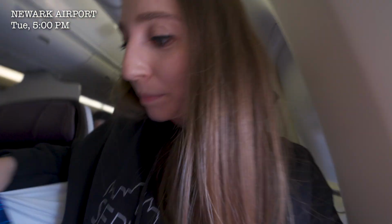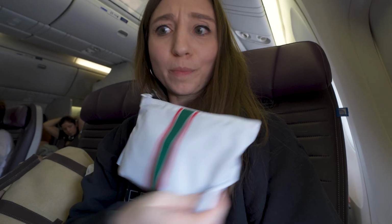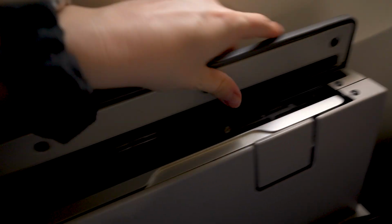You guys now get to see what it's like in both Economy Plus and Premium Plus, because Premium Plus gets a nicer blanket, gets a toiletry bag, headphones, we get a footrest, a remote control, you have like your own little outlets right here, your tray, it's pretty cool. And of course, nicer seats.